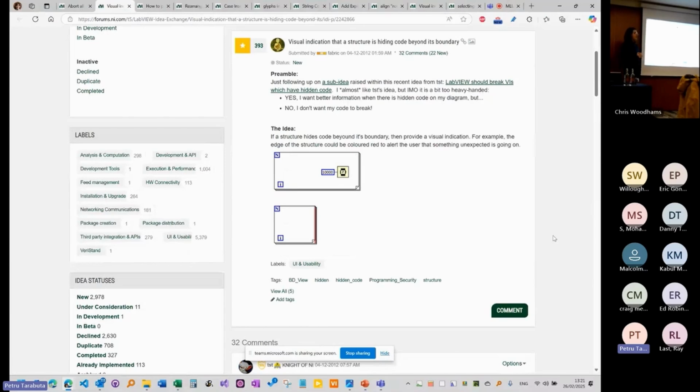This one has 393. That goes even further and says, you know what, my VI should break. The run should break if I have hidden code. So it goes one step further. I tend to agree with that one actually. Maybe it's best to just break and prevent this from happening altogether. I don't know if that's too strict, but at least we should have some visual indication. And again, you would think it shouldn't be that difficult to implement this behavior. But yeah, okay. Let's move on to the next idea.